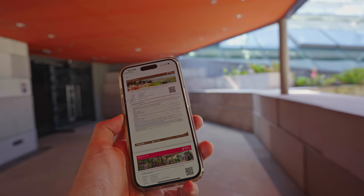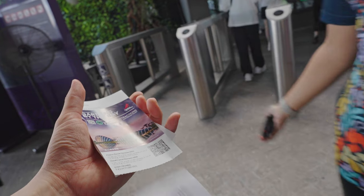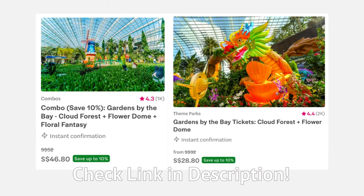The Flower Dome, Cloud Forest, and the Floral Fantasy all require an additional ticket purchase. Here's the price comparison for resident and non-resident. If you plan to visit all of the parks, there's a website that offers a discount. It's still very pricey to visit all of them, so if you have to choose, I would say don't miss the Flower Dome.